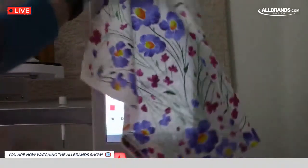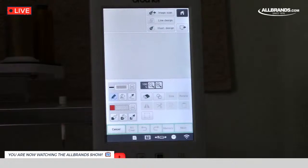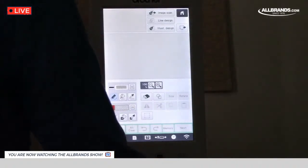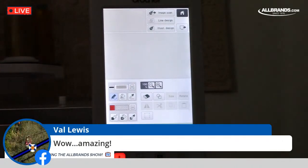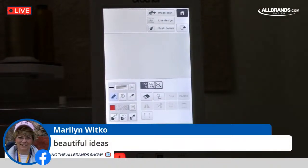Coleen, that is amazing. I'm getting so many ideas of how you can take a fabric, scan it in, make it an embroidery design, and just have it be a collection of coordinating items, either in your decor or however you wish to do that. Linda says, my mouth is open, impressed. Wow, amazing, beautiful ideas. Wow, wow, wow, oh, wow, whoa, and gorgeous. So okay, there's some feedback for you. Thank you. I'm alone in my sewing room.